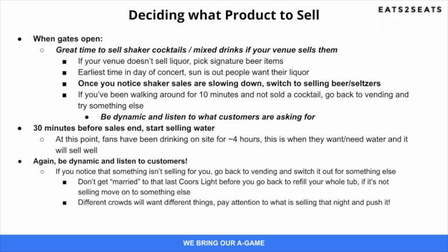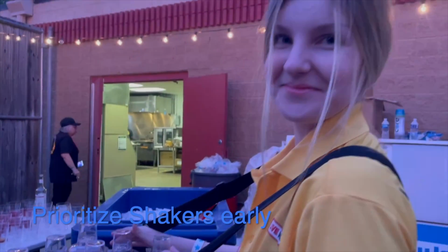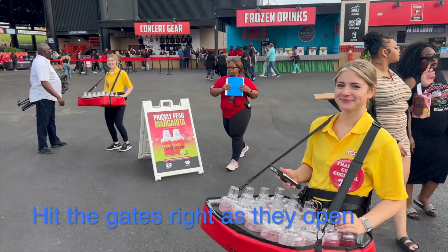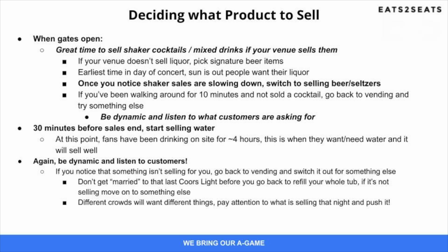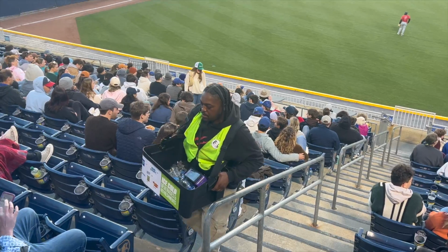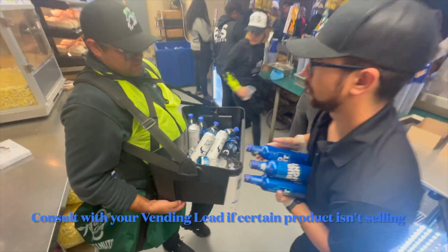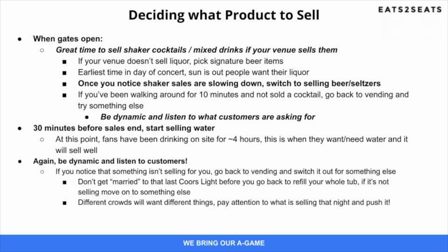Deciding what product to sell is a very important aspect of successfully hawking. When gates open, that's a great time to sell cocktails or mixed drinks if your venue does sell them. And if your venue doesn't sell liquor, pick the signature beer items that your vending lead can help you select. Just know the earliest time in the day of the concert, where the sun is out, that's when people want their liquor. Also remember to be dynamic and listen to customers. If you notice something isn't selling for you, return to the vending hub and talk to your vending lead about swapping that product item out for another that might be a hot selling item.